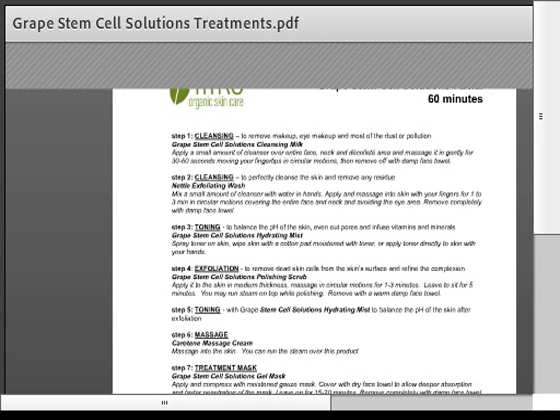Now, moving back to step 1, the cleansing milk is not only a facial cleanser, but also can remove eye makeup. Now, step 2, the nettle exfoliating wash cannot be put around the eyes or into the eye area, as it will burn and sting the skin. So just make a note to be aware that that product will irritate the eye area.